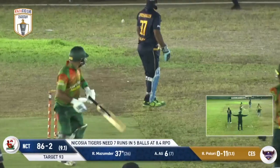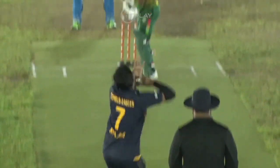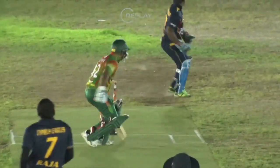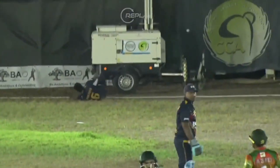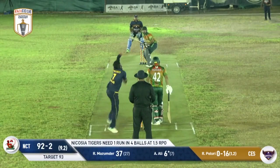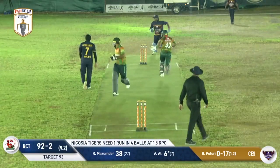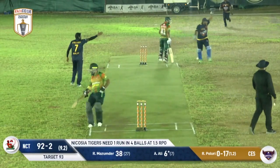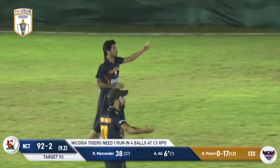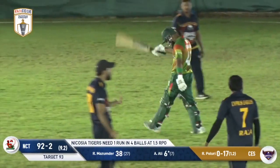Well, this one's ambled down the leg side, and much to their dismay, once again, that'll be 5 wides. And look at that look of utter despair on the skipper's face. Can Abid Ali finish this for his team in style? He'd certainly want to. He smacks that one to the fielder at point, and they'll scamper across. Well, there's a direct hit, so it's all happening. The leg umpire is running up. Will this be the end of the game?